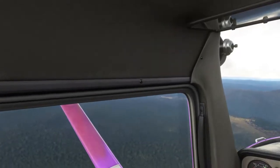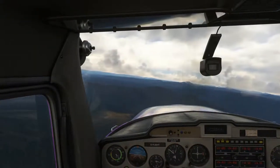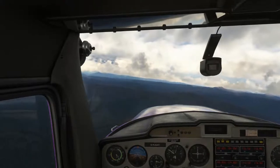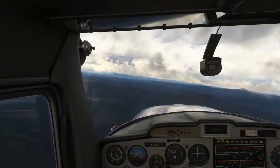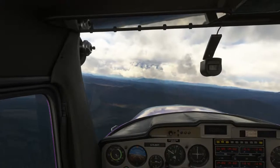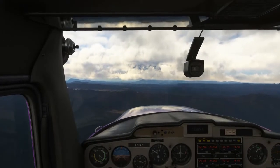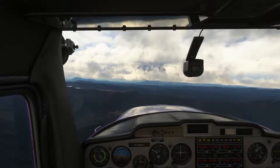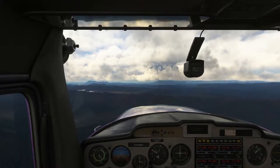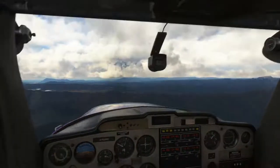There's the main road. See it out to the left out there. We're going to follow that main road along for a little way, and then we should hit the road that runs up to the mountain, and we're going to follow that up to the mountain.